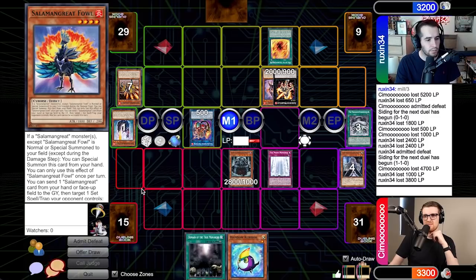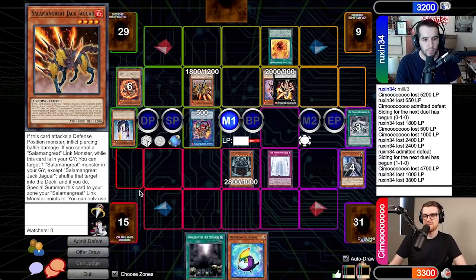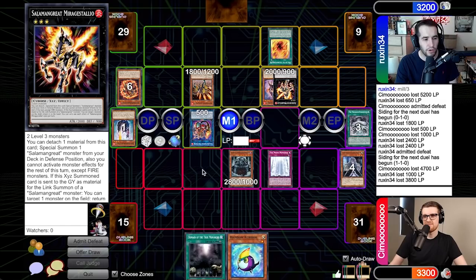Okay, special summon to a Link that it points to. So which is pointing down. So let's go there. There he is. We get the Jack Jaguar. Now, we're looking for this Mirage Stalios effect here. So our other Link summon option is our Heat Leo. However, it is only 2,300, unfortunately. But it's kind of our way to get rid of your big boy Monarch.